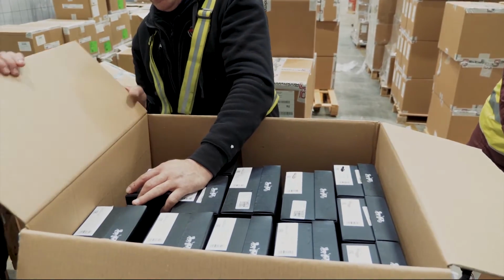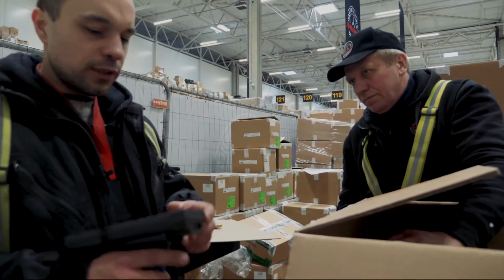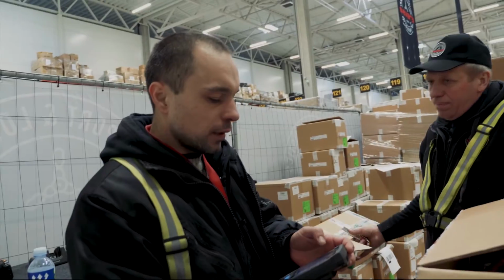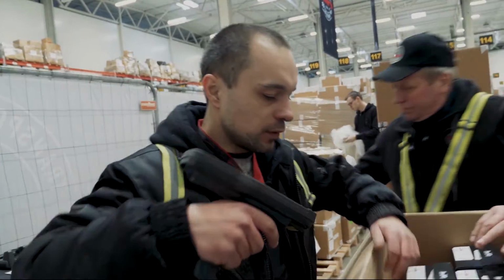We have scanned through this. The number of units is on the box. And when we confirm the box, the device will show us either everything is okay or everything has to be scanned. Now we will do aggregation. We scan the boxes and what we have in the box.